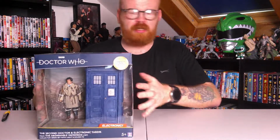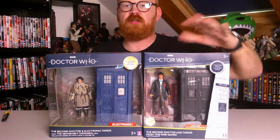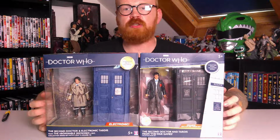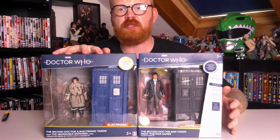I'll just bring it here and do a nice wee comparison, because I've still got the other second Doctor box from The War Games here. So there are quite nice slight differences. I do prefer this look, I must say.